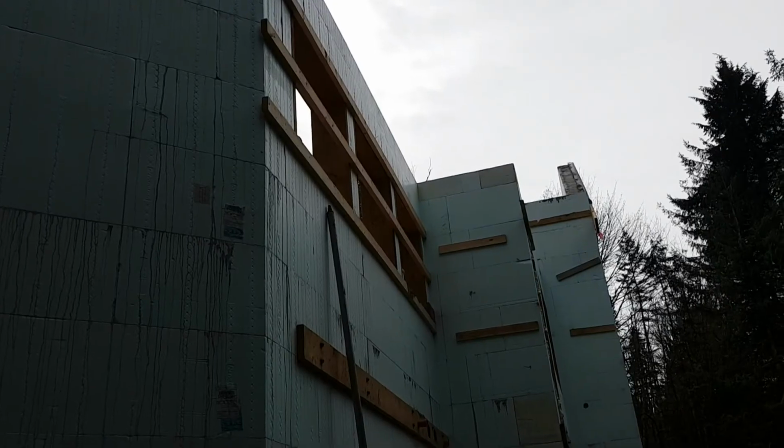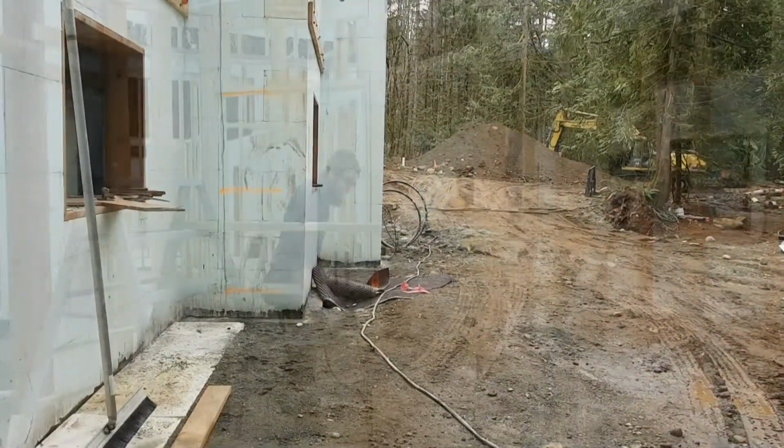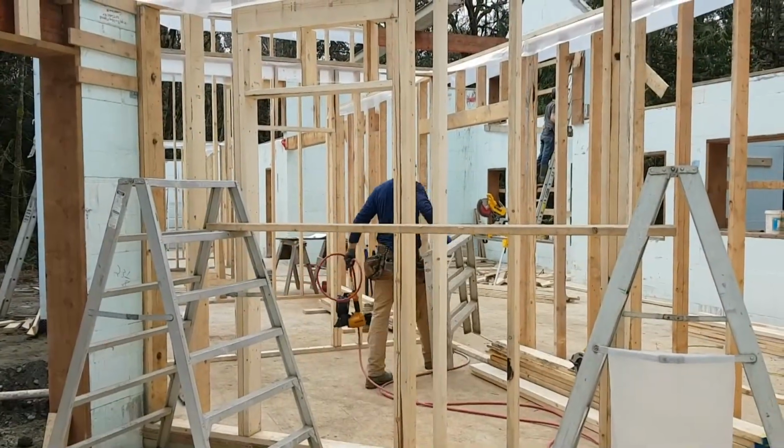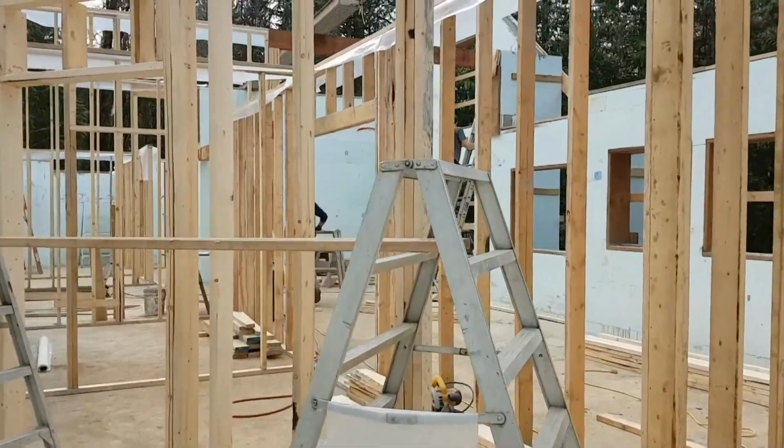Guys are busy working up there somewhere on some framing. Let's go take a look at that. Framing is happening. It's starting to look like a house inside now.